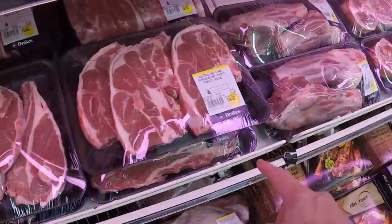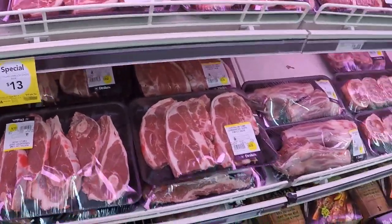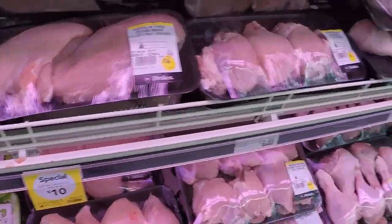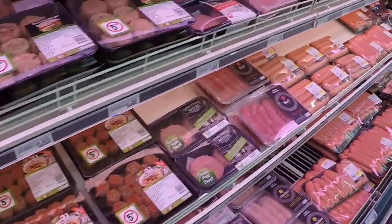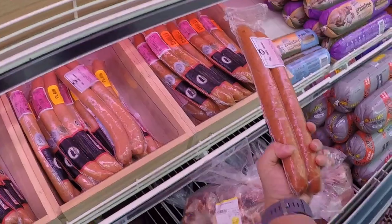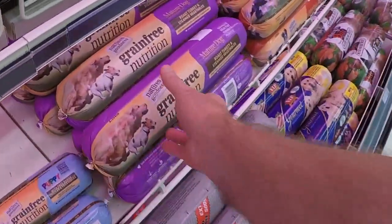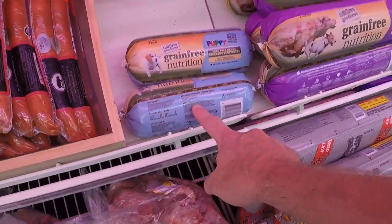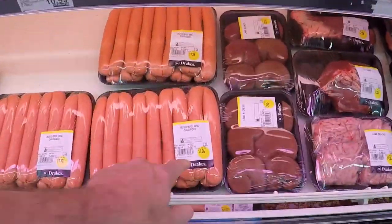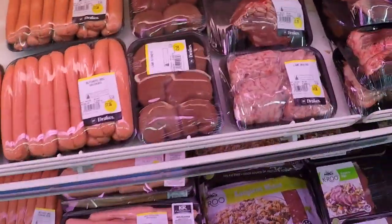Oh, lamb chops, how much is that? 14. Gee, lamb's gone up in price. Still, keep looking. Chicken breasts, $10 a kilo. They had bacon for $8 a kilo, so that's good. Is that big enough for you, Bernice? Or do you prefer this size? Which size do you prefer? There aren't any really small ones, so you can't. These sausages are $6 a kilo still. Wonder what the other ones are. Oh, look, lamb's brains. Yum, lamb's brains.